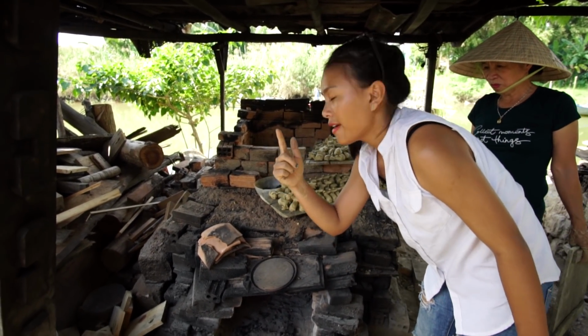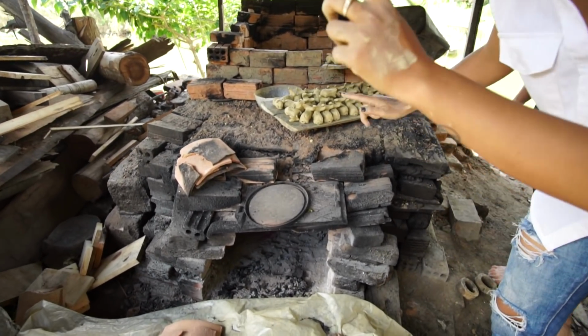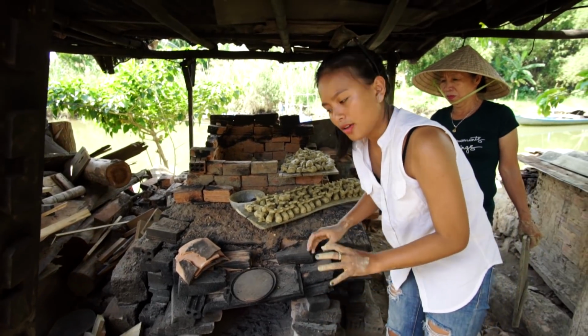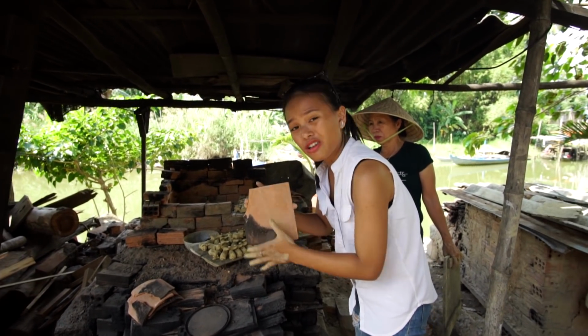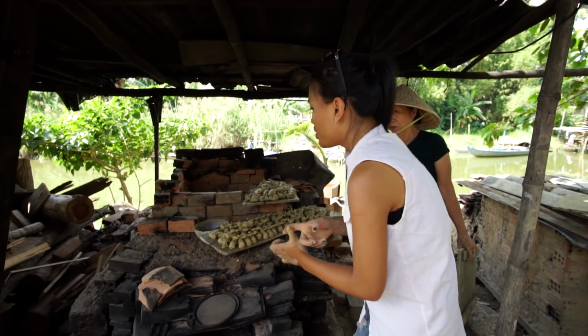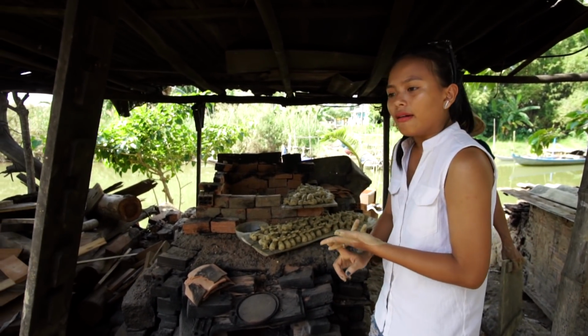8 hours. And then after that you will get the final products. And I will show you how the final products look like. Natural, everything is handmade. You know, we don't use enamel to cover the pottery, but only the natural color. So we have red, brown, light brown, black.